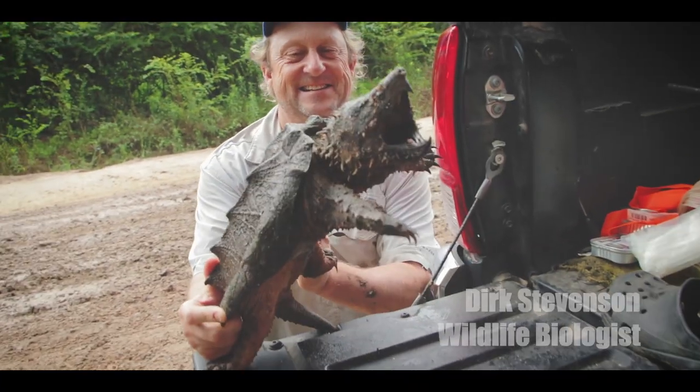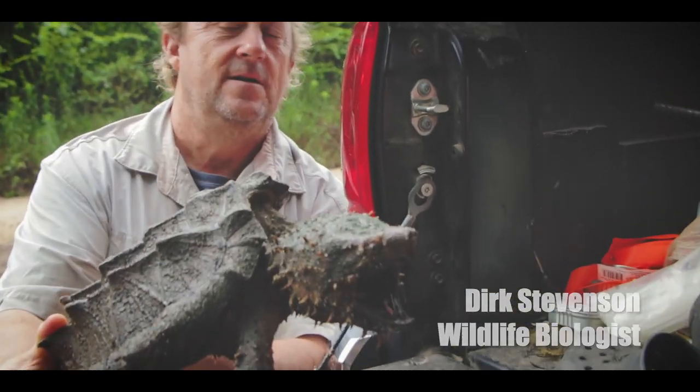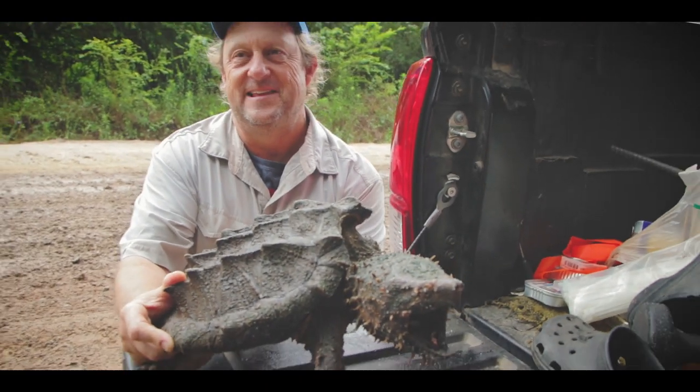So last week I went down to lower Georgia, southern Georgia, and I did some alligator snapping turtle trapping with Dirk Stevenson. This is part of a range-wide survey of the distribution of the Suwannee alligator snapping turtle, a species that's been petitioned for federal listing.